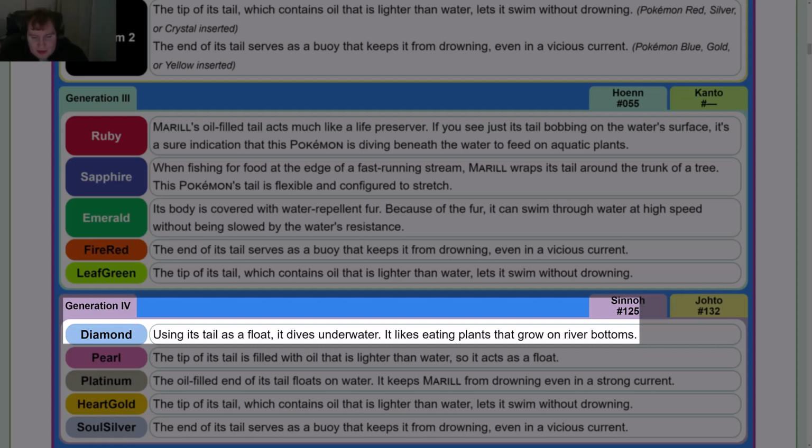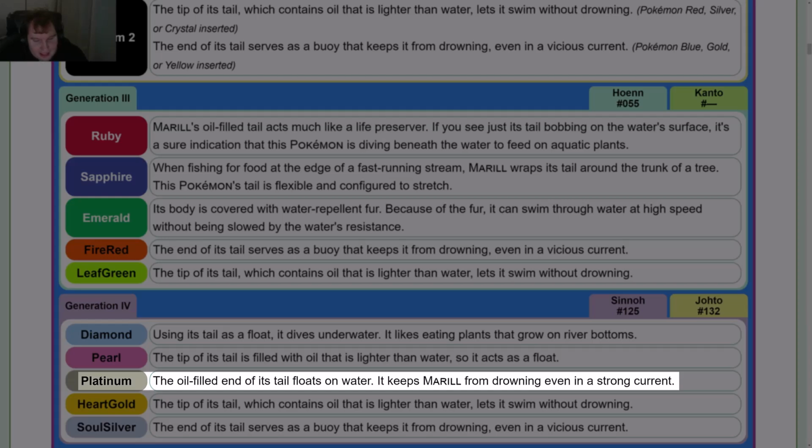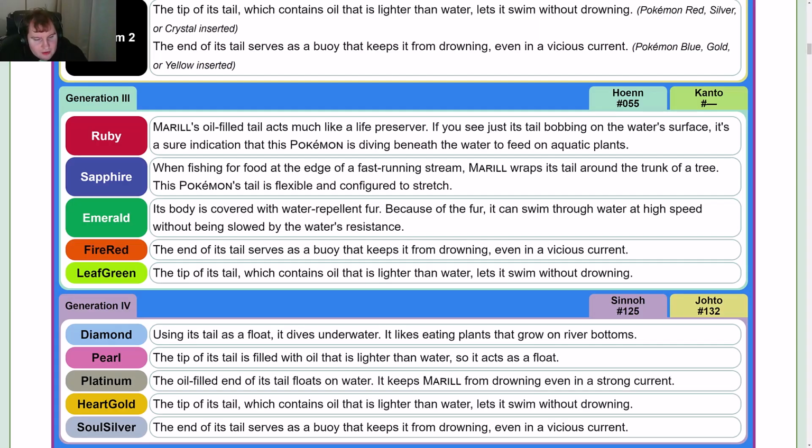It likes eating plants that grow on river bottoms. Pearl, the tip of its tail is filled with oil that is lighter than water, so it acts as a float. Platinum, the oil-filled end of its tail floats on water. It keeps Marill from drowning even in a strong current. Heart Gold and Soul Silver are their Gold and Silver counterparts.